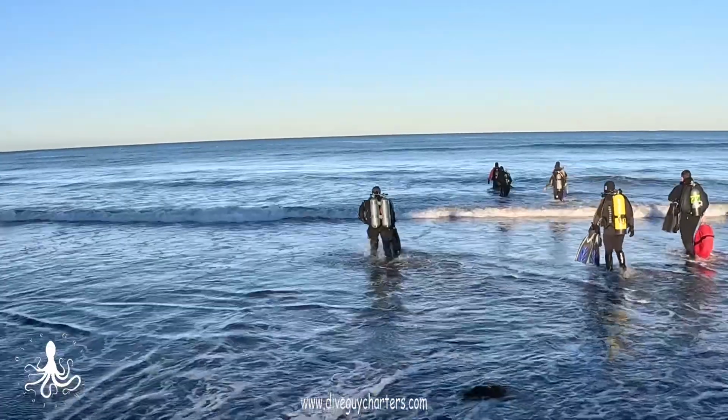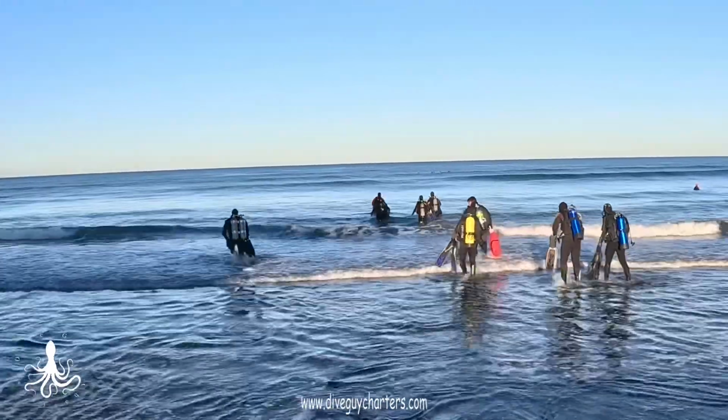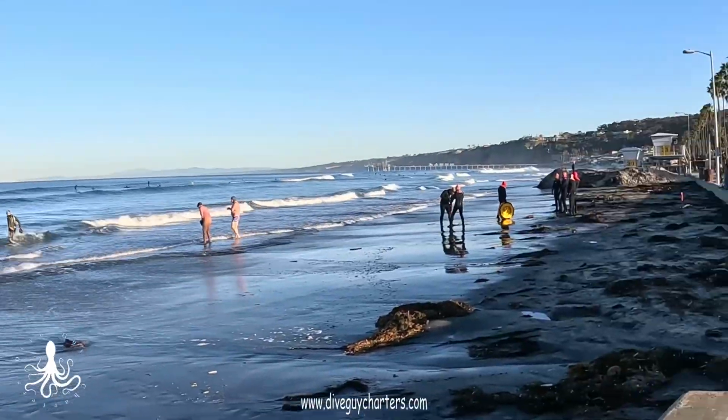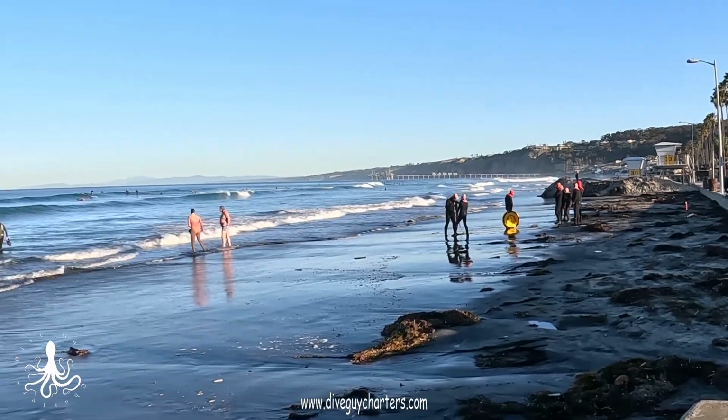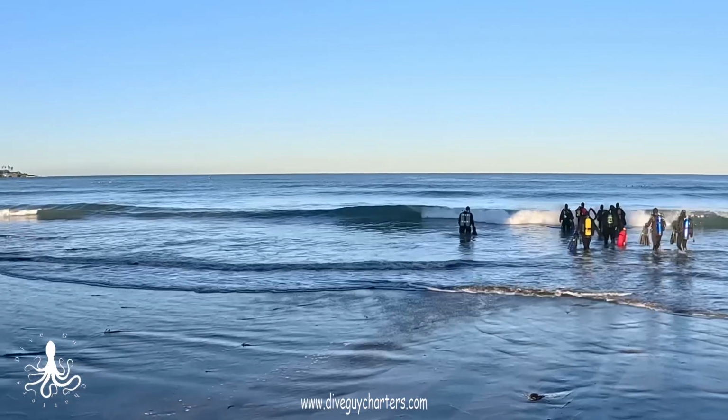There goes Marcus. Just saw him in the parking lot. Doesn't look too bad. Pretty high tide though. Hopefully the viz is decent. We'll find out soon enough.